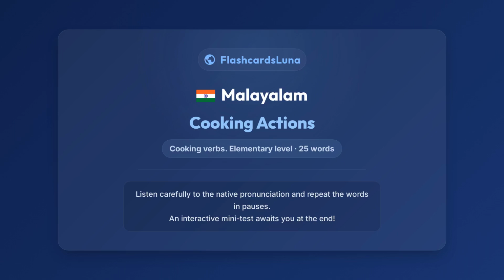Learning Malayalam. Lesson topic, Cooking Actions.